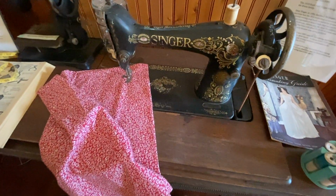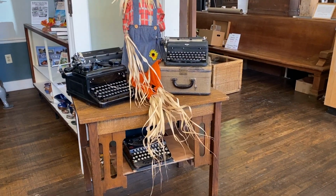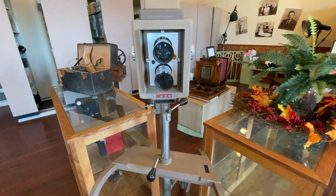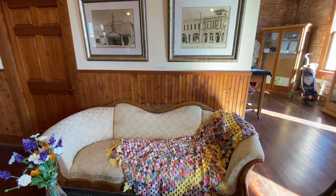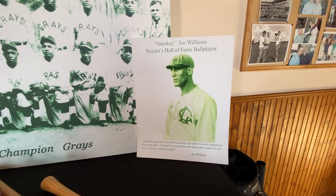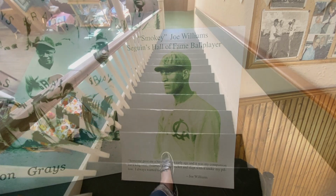The first thing we saw when we walked in was an old Singer sewing machine, old typewriters, and different types of old cameras. At the back of the room, there was also a classic couch that caught my eye, including posters of the famous Joe Williams, known as Smokey, the ball player.